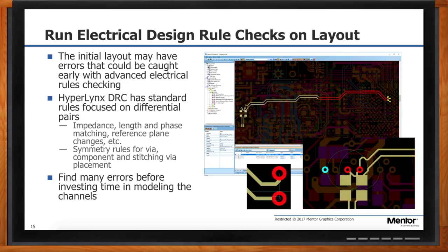Okay, and I know in the old days we used to perform visual inspection of layout as part of the verification process. What are the advantages you see of using Hyperlinks DRC? Oh, I remember those old days, but now Hyperlinks DRC automates and speeds up the verification process that otherwise relies on the expertise of the designer.